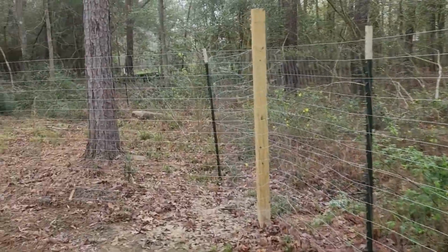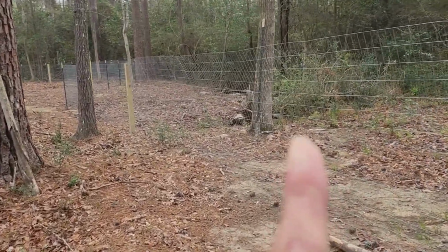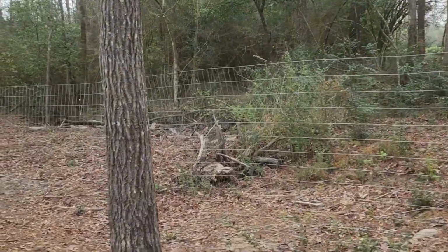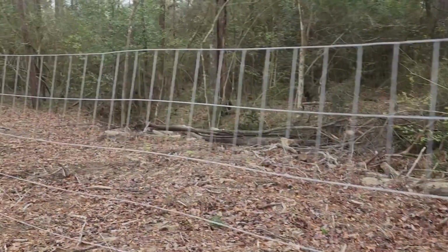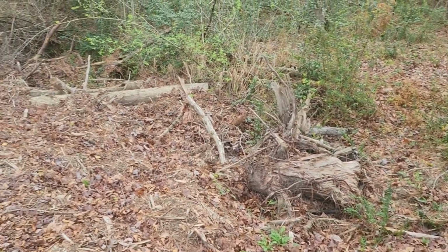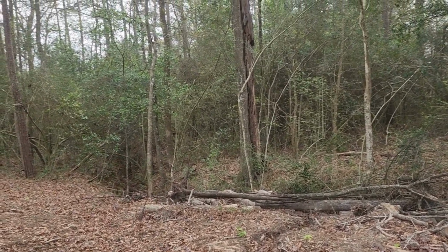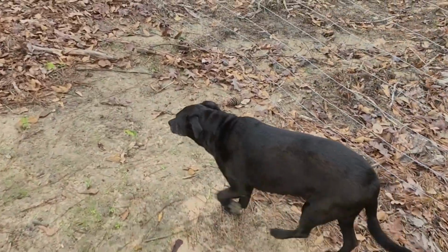This is where we fenced off just a part of it so we could keep this rather deep ravine out of the equation. I didn't want Roman trying to go in there or falling in there, or much less the grandkids doing the same. Although they love it and, of course, want nothing more than to play in it. It's something we're going to have to deal with as time goes on. There's like an 8-foot ditch back here that runs back to the land next door. So we just fenced it off temporarily to keep Roman and the grandbabies out of there.